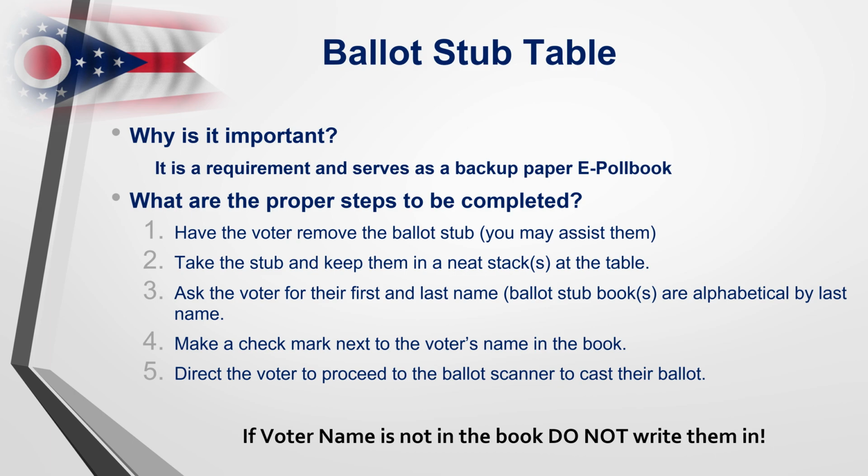Why is the ballot stub table important? In Clark County, we use e-poll books to check in voters and keep count of how many ballots were administered and to whom. Because this is an electronic device, it's important and also required that we have a backup paper log.